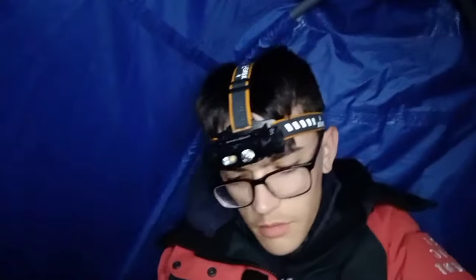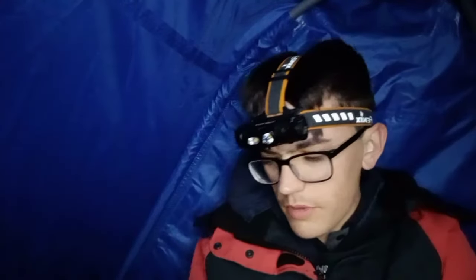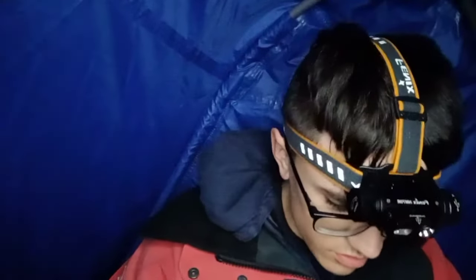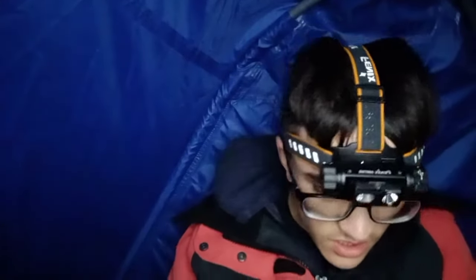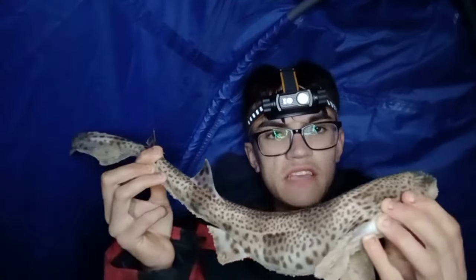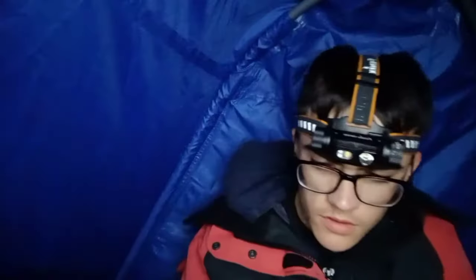Right guys, it's now 3:05. Just thought I'd give the left hand rod a check. And we got another doggy on. I didn't actually see a bite, I just thought, well, I'll just check it. And on the end of the fresh lugworm, there was this. God, making me all sandy. There you go. A little doggy. It's not a massive one, but it's not too bad.